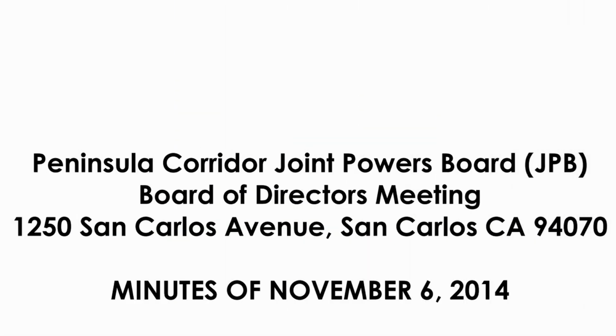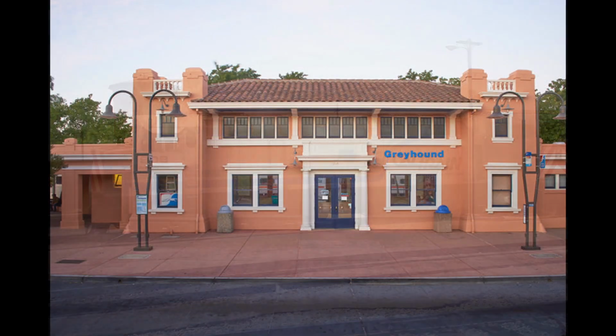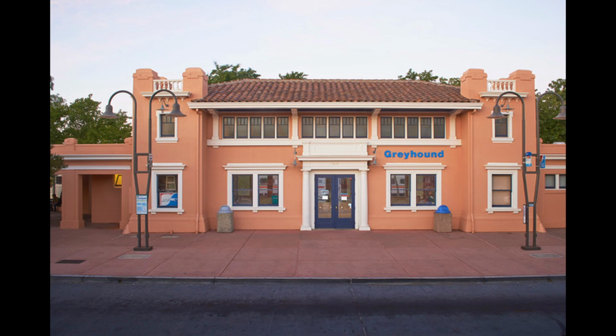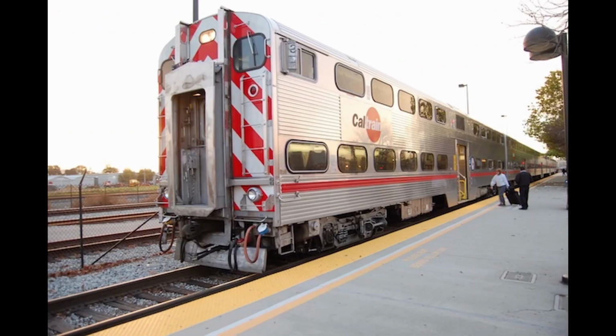In 1987, the Peninsula Corridor Study Joint Powers Board, better known as the Joint Powers Board, is formed to take over control of the line. In 1991, the Joint Powers Board buys the right-of-way from San Francisco to San Jose for $219 million, but the route from San Jose to Gilroy stays in SP's hands, and now UP's hands to this day. In 1992, the Joint Powers Board contracts Amtrak to take over operations.